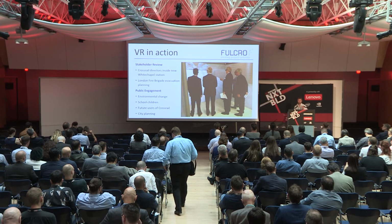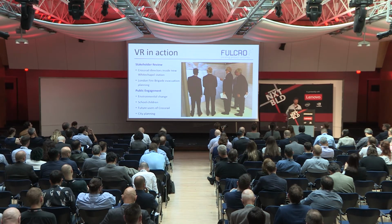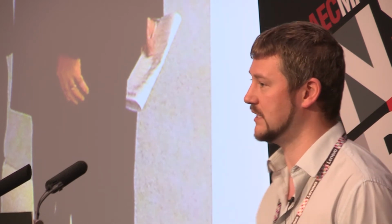But it also allows us to do things like public engagement. Everyone's heard of HS2. It's going to be going straight up the country. It's going to be going through so many different communities. Having this technology out there to show the community how it's going to affect their environment helps them engage, rather than just reading the tabloid newspaper and all of the negativity around the project. They can actually have some feedback into, okay, could we change this design slightly?